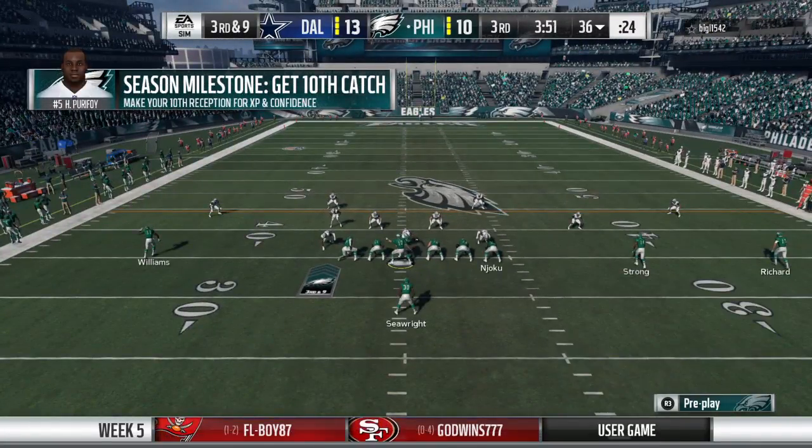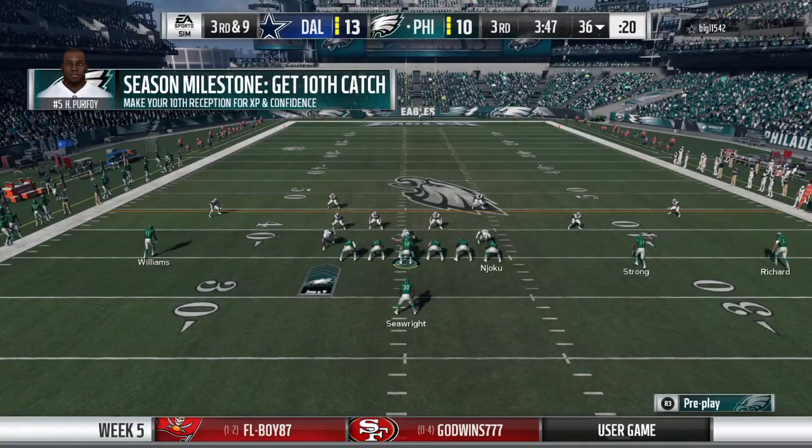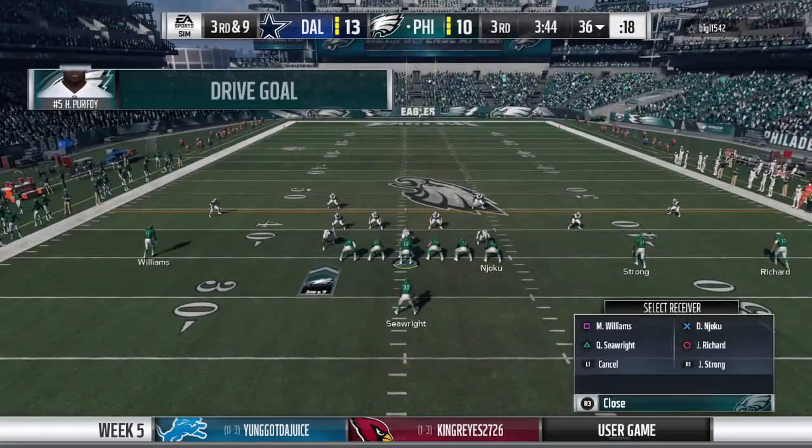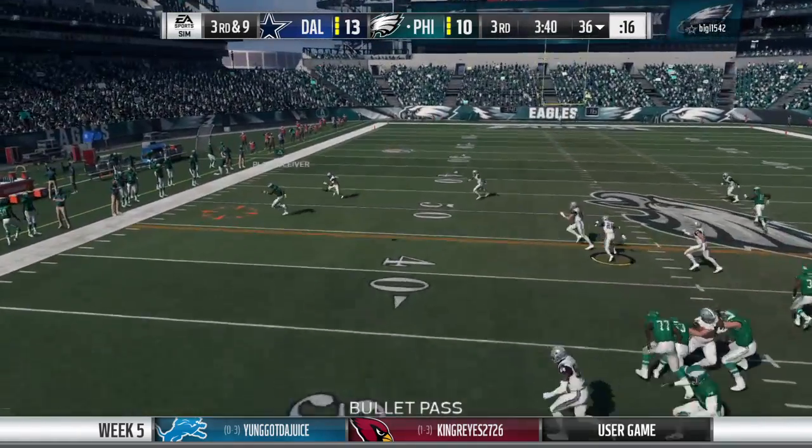Leopard, here we go. Detroit, Detroit. Leopard, Leopard. Leopard, Leopard. They'll drop to throw.